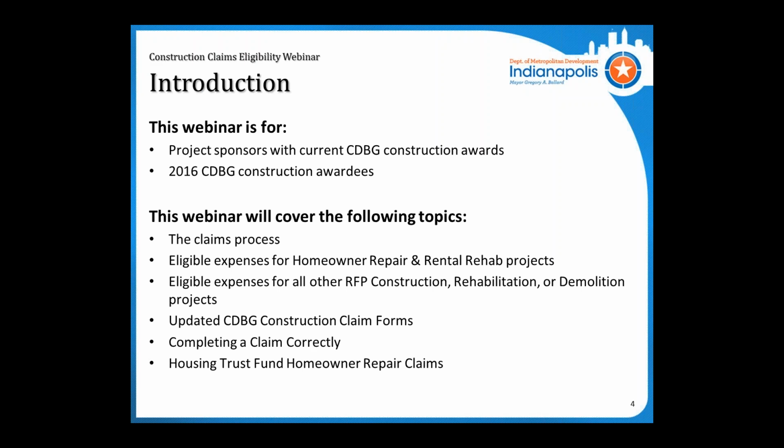How to complete a claim correctly. There are some common errors that come in a few times, and we're going to try to address those now so that we can get everything in quickly and process as quick as possible. We are actually not going to talk about the Housing Trust Fund repair claims. We'll be transitioning to a new Housing Trust Fund manager, and we'll have another webinar about that in the future.